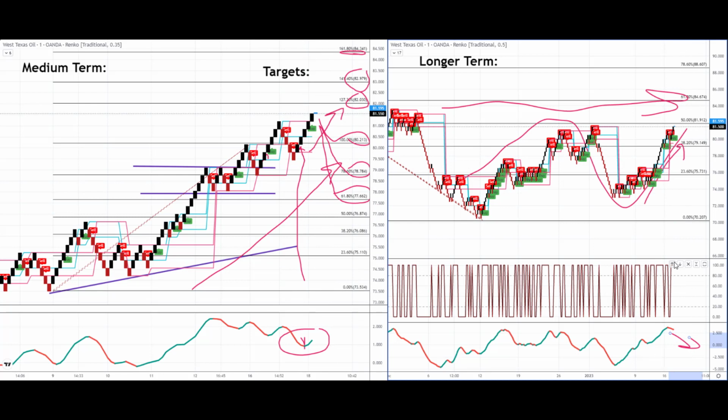Tie that in again with this here, which is the stochastics, which is looking overbought at the moment. We could see this as the key area to watch out for, 80 to just under 82, because if it fails here, it's down to 79, 76, and then 70. Upsides 85, 88, and then you're looking off into the 90s if it goes over. So that's the technical analysis.